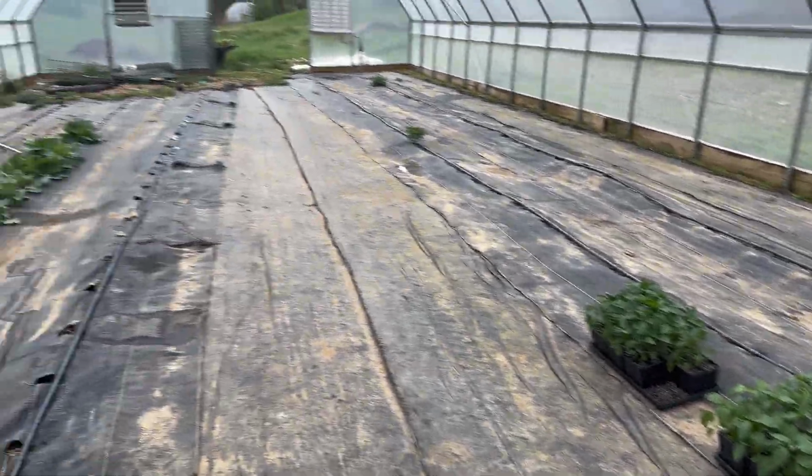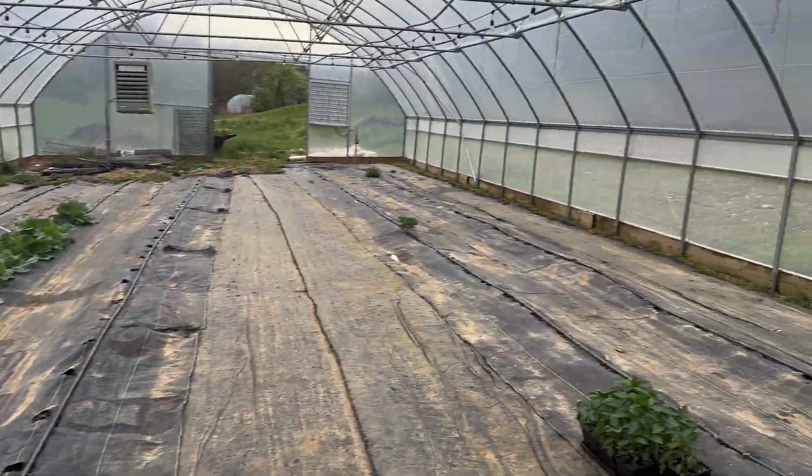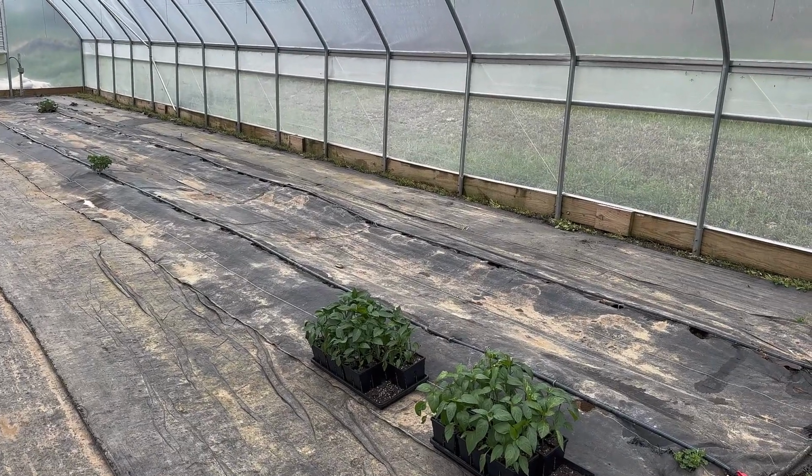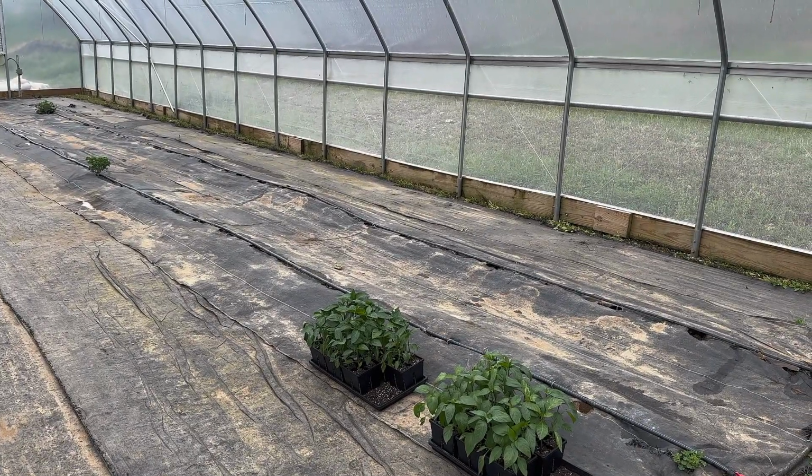If you remember, last year the peppers were here. This year they're going to be here. This is where the tomatoes were last year. So I've swapped and rotated the crops.